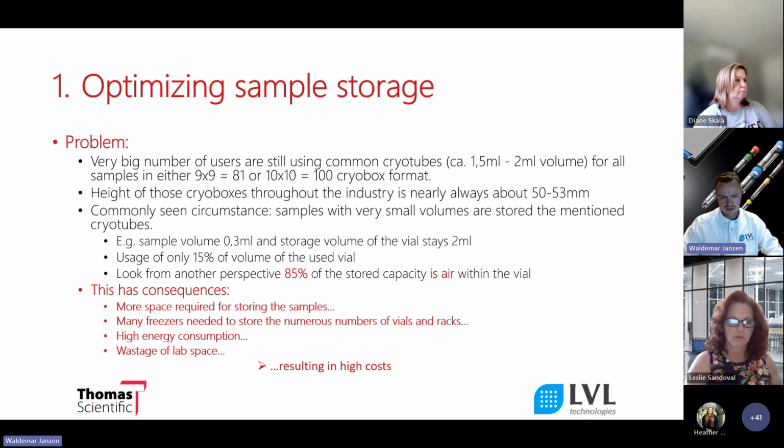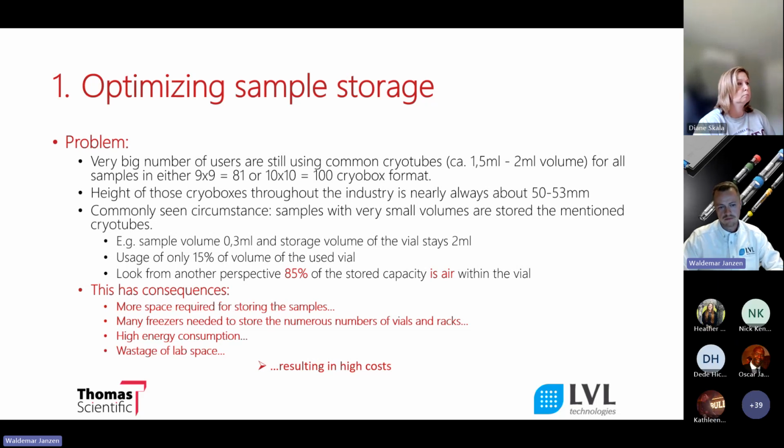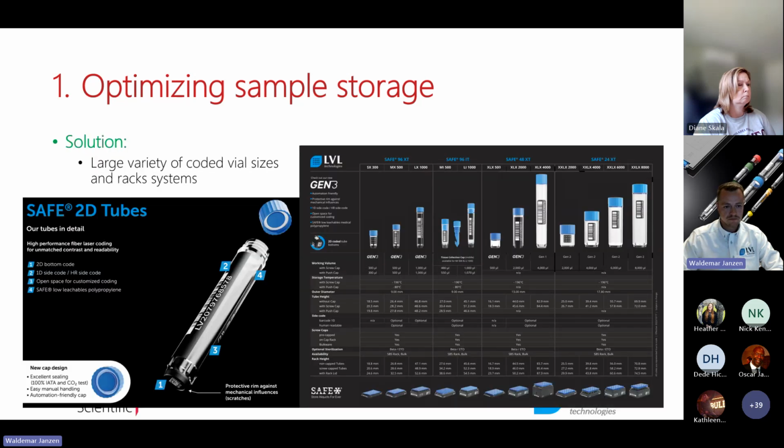You need also more freezers. Then you have a consequence of those. That means you have preventive maintenance or maintenance costs in general. So things are adding up if you start to work with a non-proper, non-optimal vial for your sample requirements and demands. The result is more or less high costs all over.